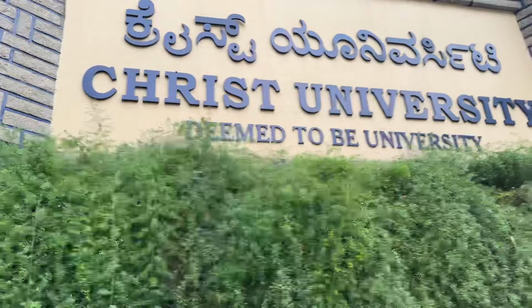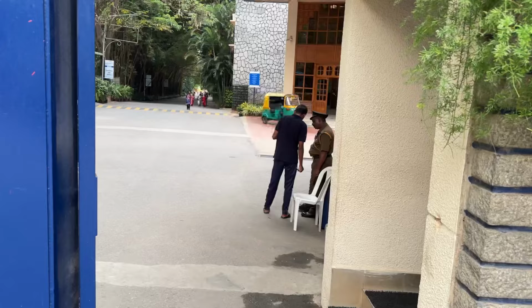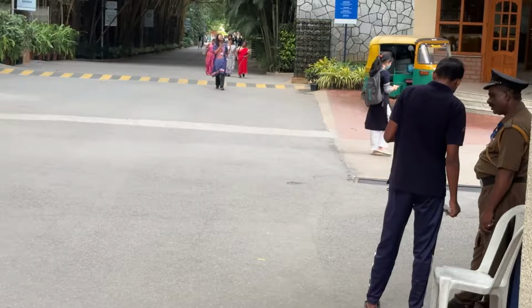So this is the most important thing for Christ University. Without this, you have no entry. If you are faculty or whatever, no entry without this thing. Can you see the security? Show them the security. Now there is only one uncle over here. Otherwise, there will be two, three people here. And this security uncle, you can see, will not let you in without this.